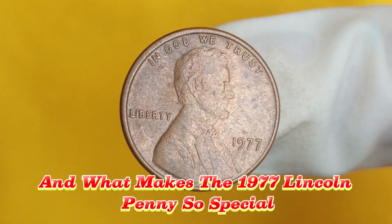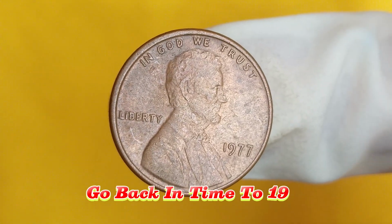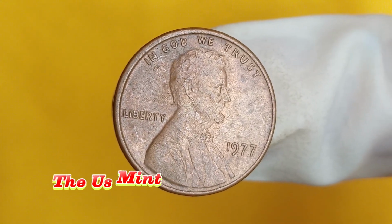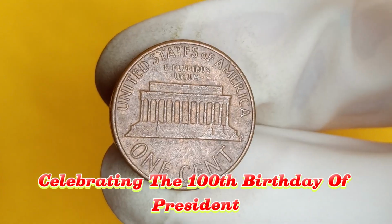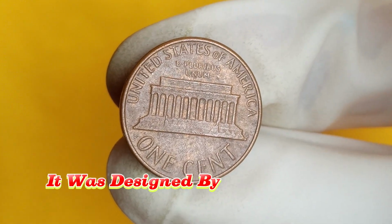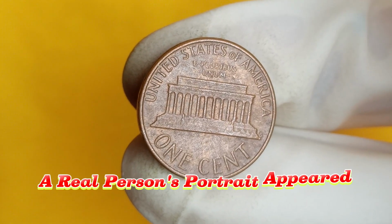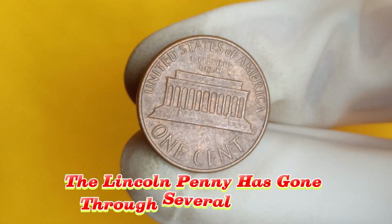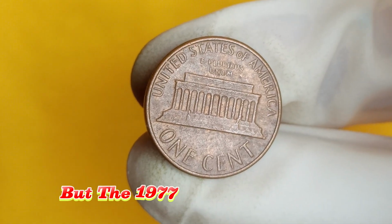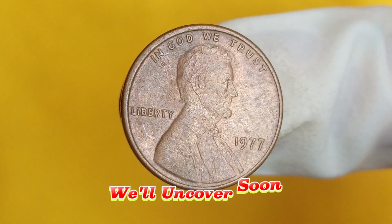The origin story of the Lincoln penny. Let's go back in time to 1909. That was the year the U.S. Mint released the first Lincoln cent, celebrating the 100th birthday of President Abraham Lincoln. It was designed by Victor David Brenner, and for the first time, a real person's portrait appeared on U.S. coinage. Since then, the Lincoln penny has gone through several changes. But the 1977 issue stands out for some very interesting reasons we'll uncover soon.